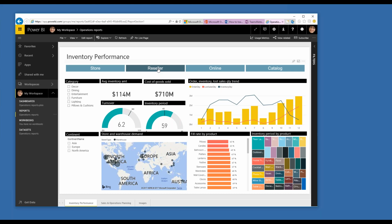So the chart on the right shows order, inventory, and lost sales quantities over the course of a year. So again, I've got 3 metrics all together on one graph. You can see during the holiday season at the end of the year, we were losing significant sales because inventory cannot meet the order quantities.